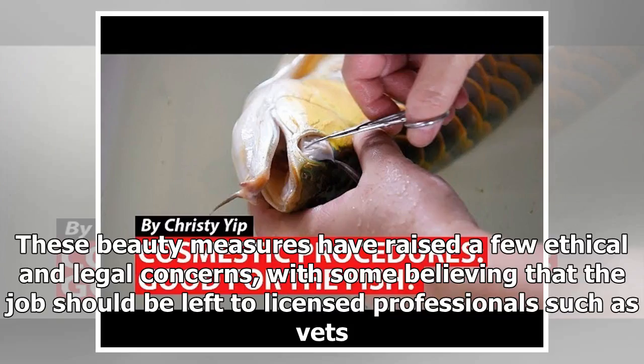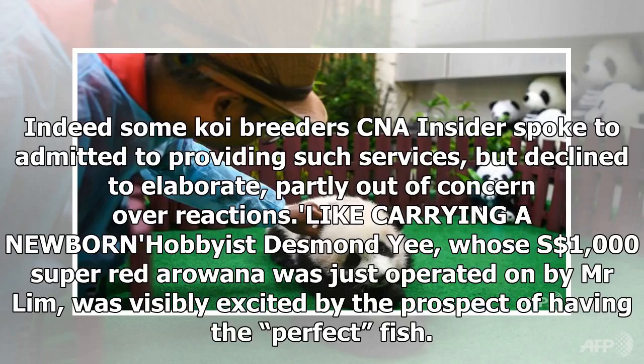These beauty measures have raised a few ethical and legal concerns, with some believing that the job should be left to licensed professionals such as vets. Indeed, some koi breeders CNA Insider spoke to admitted to providing such services, but declined to elaborate, partly out of concern over reactions.